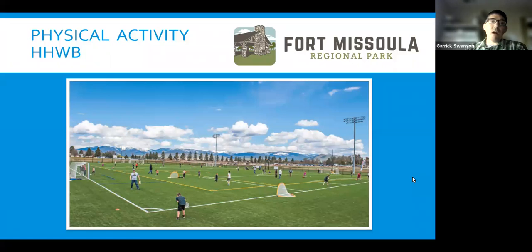Here you are seeing an image of our Bella Vista synthetic multi-use turf field. This field is lined for soccer, lacrosse, and rugby. It also has removable rugby goal posts. In addition to the synthetic turf field, there are 10 multi-use fields and multiple general turf areas.